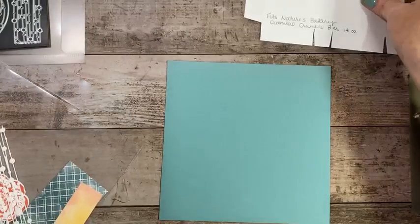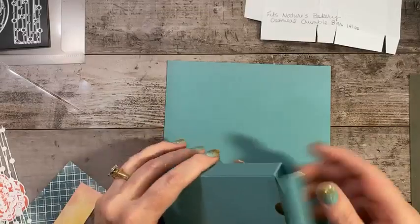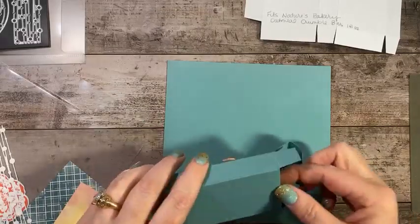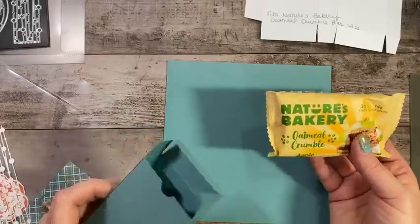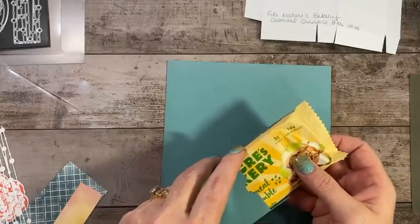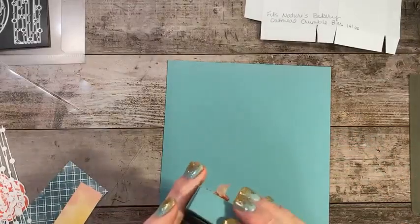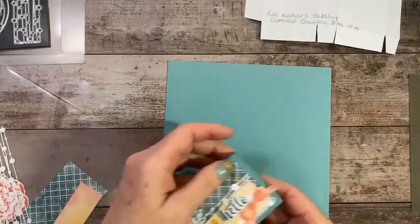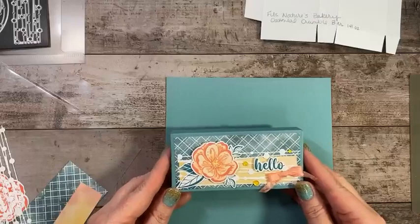So for this project, we're going to make a treat box, and this is our treat box. Holds one of these Nature's Bakery bars. I picked this up at my local Winco store. They have them in the bulk food section. You can either buy them in a box or you can buy them individually. And I thought this would make a lovely little gift for someone.